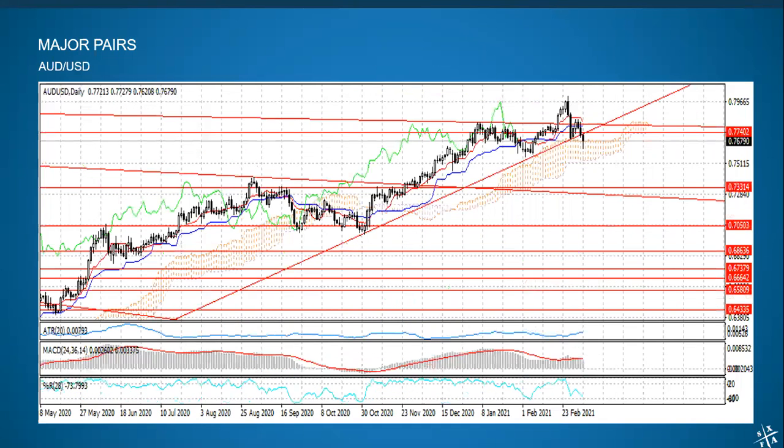Aussie dollar, much like the euro dollar, is breaking support, so it is looking like a bearish breakout. The first time this trend line has been broken in quite a while, so we'll have to definitely take that into account and play it accordingly. For now, I'm not trading the Aussie dollar, but that may change depending how this week begins.